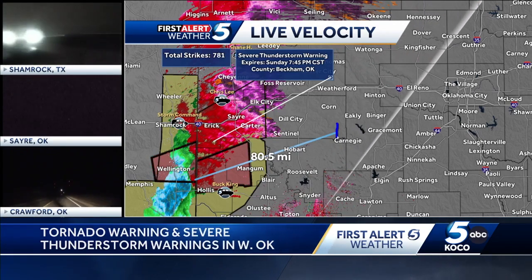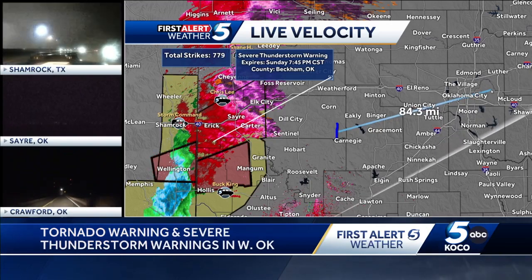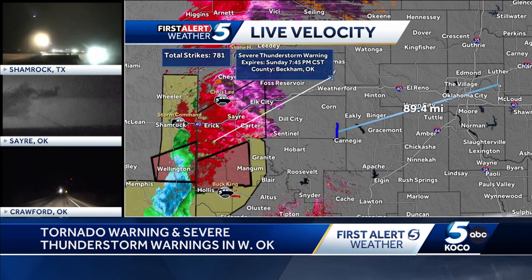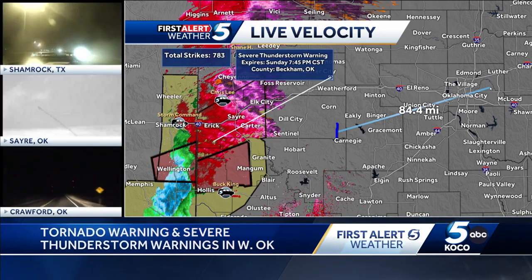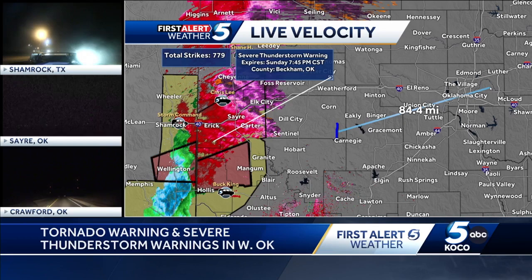All right, let's add another 80, and let's assume the same storm movement at about 80, even though we know parts of the storms have been accelerating out, moving up to 90 miles an hour. So we're about 2 hours out at 80 miles an hour for tail end Charlie. So here it is, 7:03. OKC, we have a little bit of time.